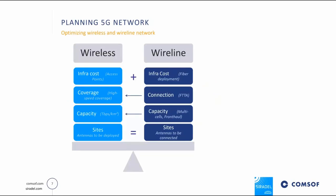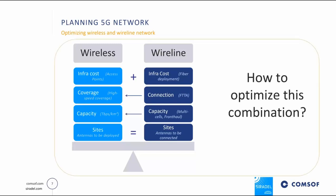So, how do we do this? How do we consider all of the wireless performance and cost variables in the network design? More importantly, how do we optimize our design for these wireless considerations while also considering all of the fiber or wireline components?